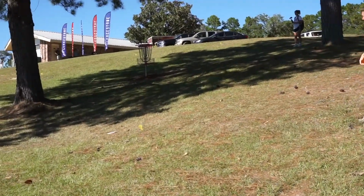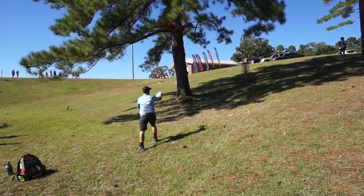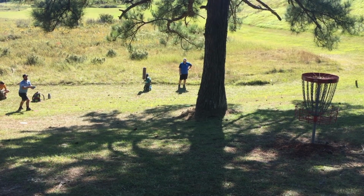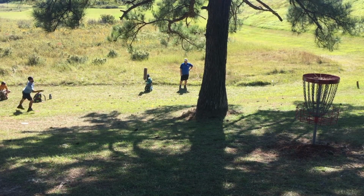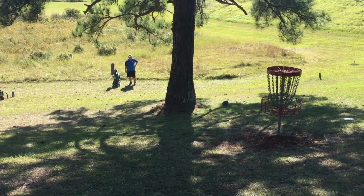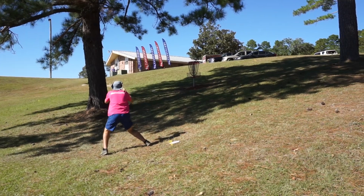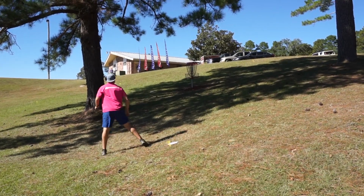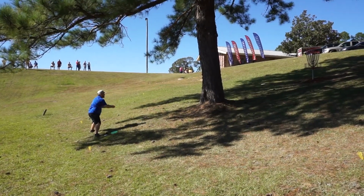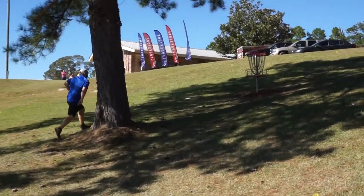Get it. Oh, a lot of chains. Good run from outside circle. Couple big putts here. Oh, sit down. That caught a lot of chains. Just a little high. It did. That could have rolled a lot further. Wow, that didn't look like Thunder's normal putt there. No, it was pretty low out of the hand. It was. There it is. Big putt.